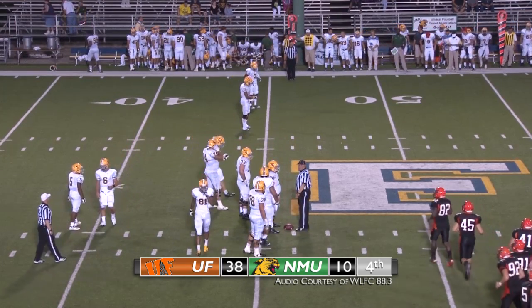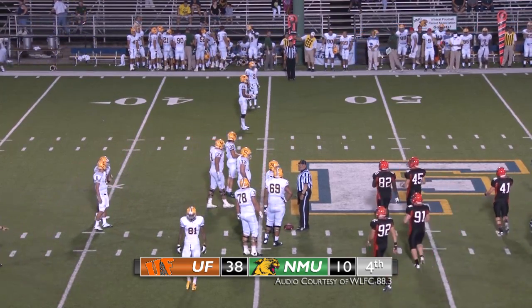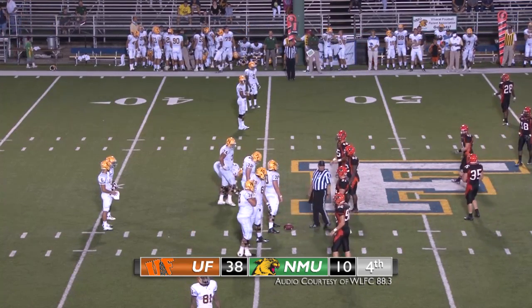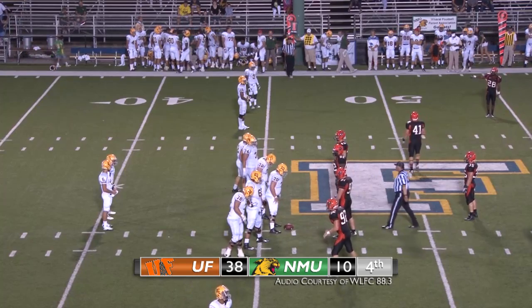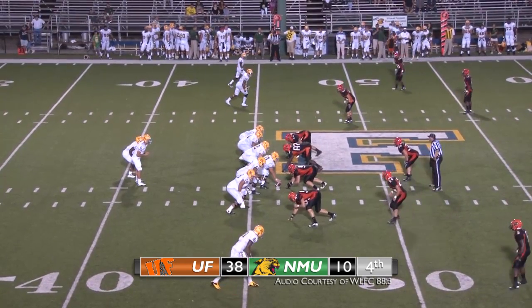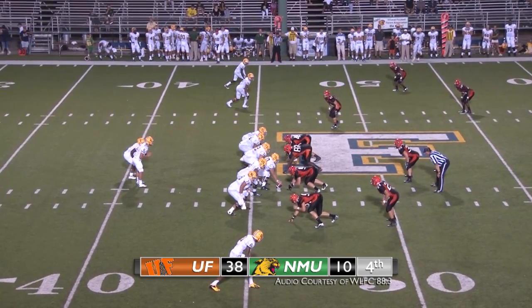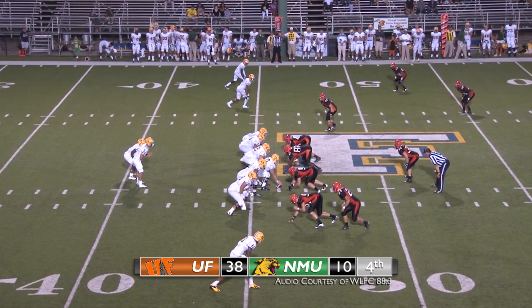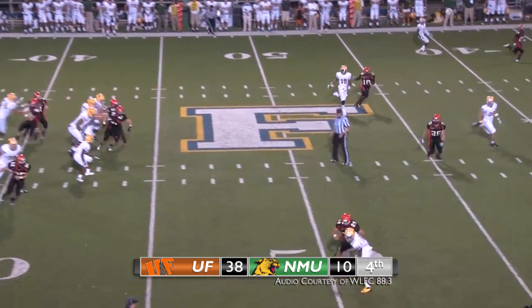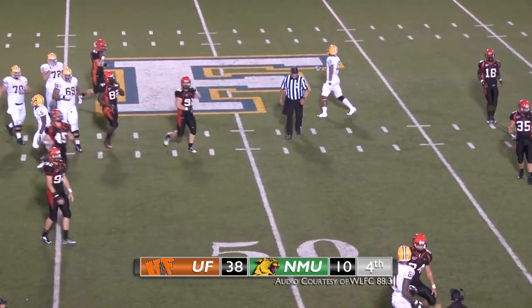Welcome back out to Donnell Stadium as we get ready to start the fourth quarter. Oilers with a 28-point lead, 38-10. Northern Michigan has the football, 1st and 10 at their own 46-yard line. They'll go 2 to the top, 1 to the near side. Prince Young to the left of Morley. Back, wants to throw, quick out into the flat. Might have got deflected there.